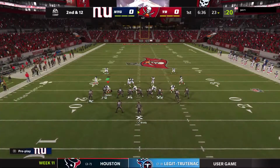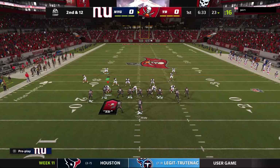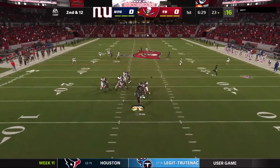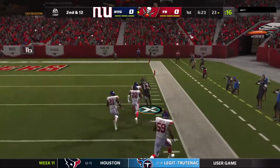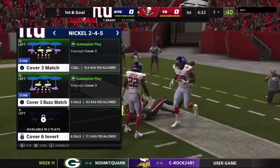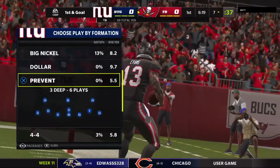Set, 29, Alpha. Fakes the give to Fournette. Now Brady. This is caught by Evans. And this will get him all the way inside the Giants' 10. Pretty good yards after the catch there on that crossing route.